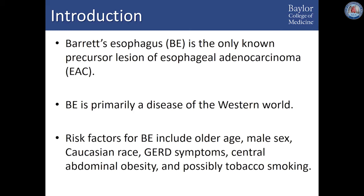Barrett's is primarily a disease of the Western world, and risk factors for Barrett's esophagus include older age, male sex, Caucasian race, GERD symptoms, central abdominal obesity, and possibly tobacco smoking, and these risk factors mirror the risk factors for esophageal adenocarcinoma.